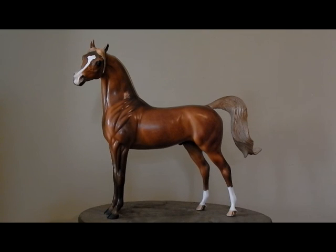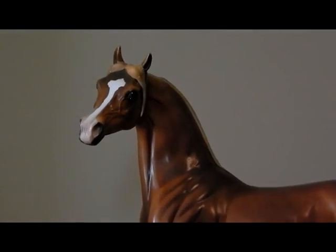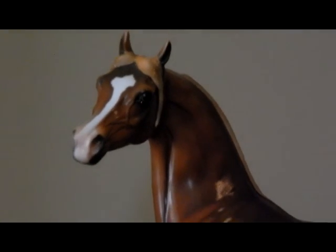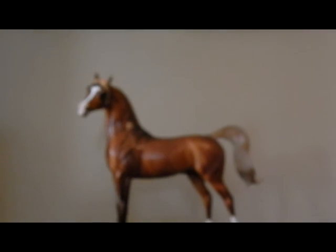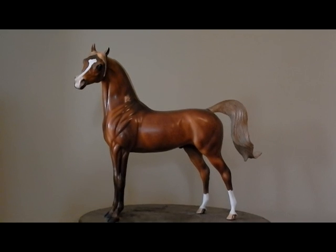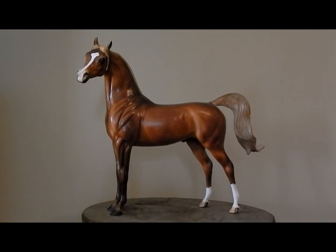So he is someone that I will not get rid of. He is a chestnut, as you can see. He's got 2 socks and a blaze. I'm going to zoom in on his face because I absolutely love this horse. I don't think you understand. There's his pretty face, and he had amazing dappling, which is the reason why I picked him up, because I'm like, well, I have some money to spend, so I might as well just get him. So I did, and I don't regret it. And he's like my most recent Stone purchase.